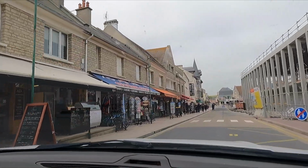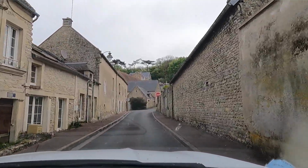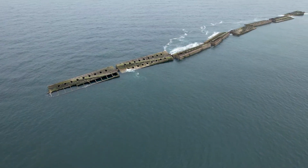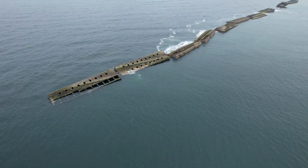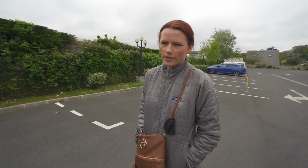Now we're in the small town of Arromanches. This is near Gold Beach, where the British landed on D-Day, and one of 2 beaches where they built artificial harbors made out of these big things called mulberries. They were basically large floating ship things that they intentionally sank to create these artificial harbors to move troops and equipment on D-Day and after D-Day.